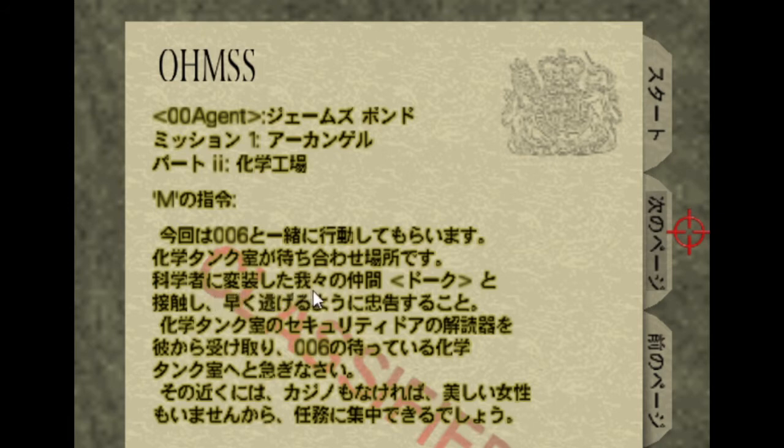Kagakusha ni hensou shita wareware no nakama Doku to sesshoku shi, hayaku nigeru you ni chukoku suru koto. Oh no, it's not chukei, is it? Chukoku. Yeah, I think that's chukoku. Anyway, kagakusha, scientist, ni hensou shita, disguised as a scientist. Wareware, our nakama, ally, agent, I suppose it should be in this case, our agent. Doku, that's just his name. To sesshoku shi, make contact with him.